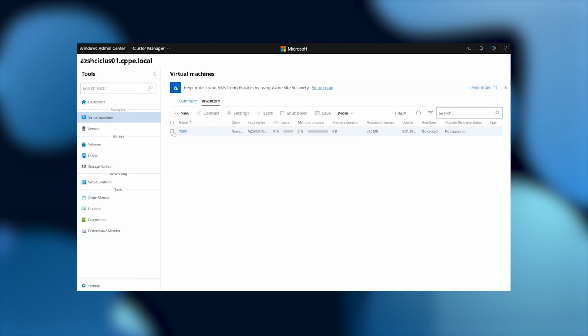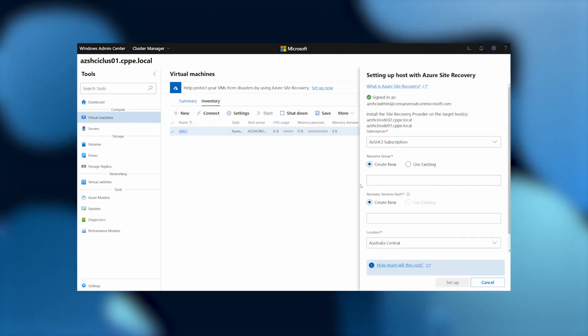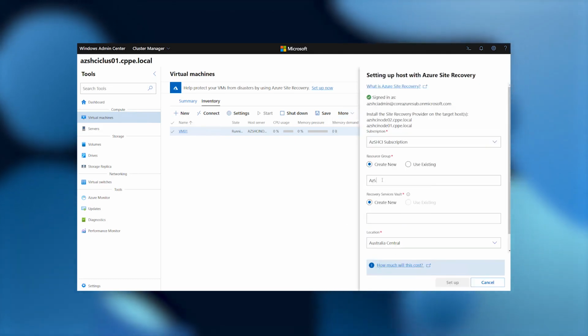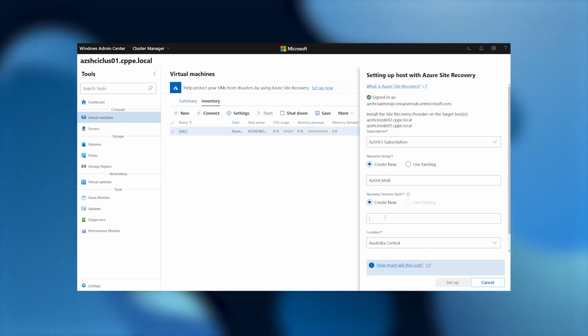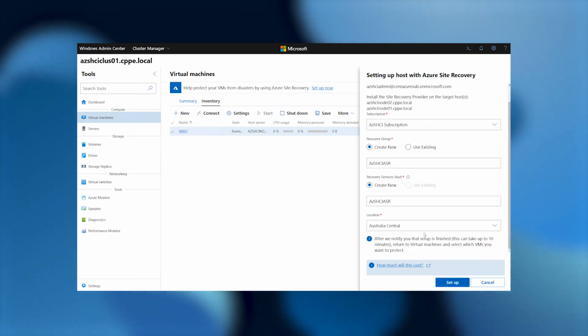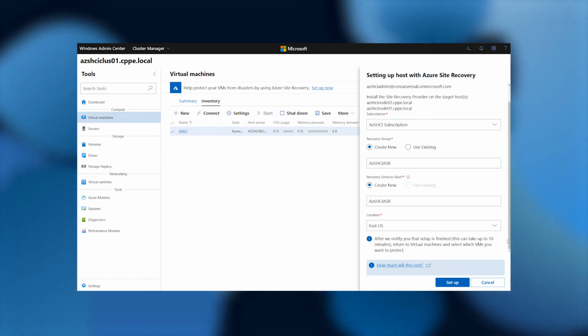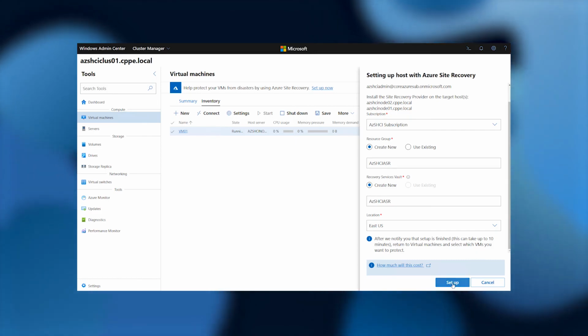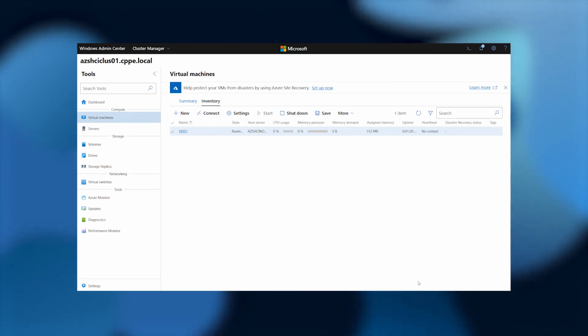I'm going to click on this particular virtual machine that we created earlier, and I'm going to set up protection. And that is essentially Windows Admin Center saying, let's enable this VM with Azure Site Recovery protection. So it's going to instruct me to create a new resource group in Azure. So again, I need the right permissions for this in my Azure subscription. I'm going to click on the region I want to create there, just a few pieces of data entry, and click Setup. And simple as that, Windows Admin Center is going to coordinate and orchestrate the integration and setup of Azure Site Recovery for that particular virtual machine. Really straightforward stuff, and awesome integration.